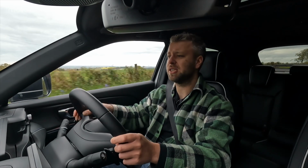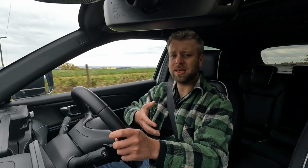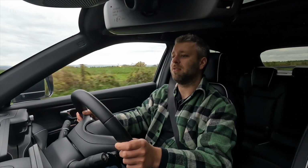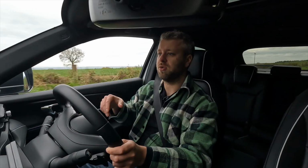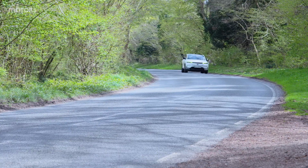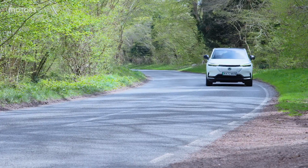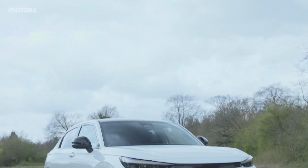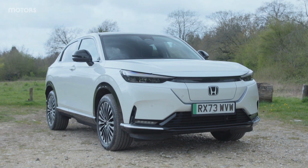It's a bit of a shame, really, because the other attributes are quite pleasant. I like being in here, and it's nice and airy with the big panoramic sunroof up top and the large screens and the plentiful glass. But when you get down to the base elements of it, it feels like it just hasn't been quite well thought out. It feels as though the Ny1 was something of a missed opportunity for Honda.